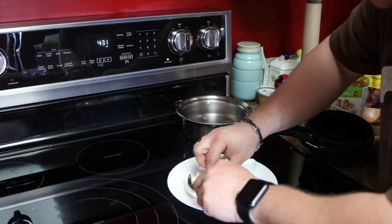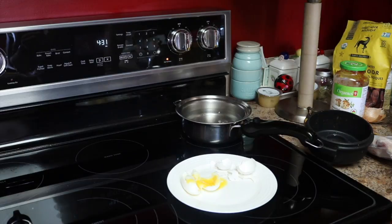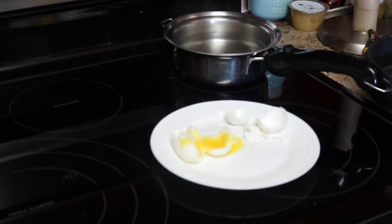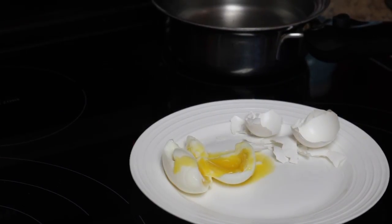Oh no! The egg is still yolky. That's not good. Not good at all. We don't want it to be yolky, you see. It is all still yellow, yolky. And you want it to be nice and hard, but it's not. It is yolky. That is not good.